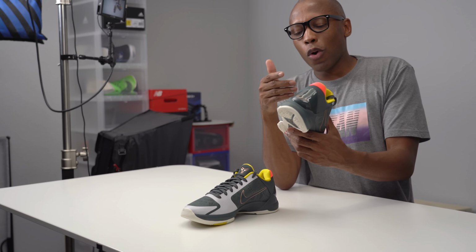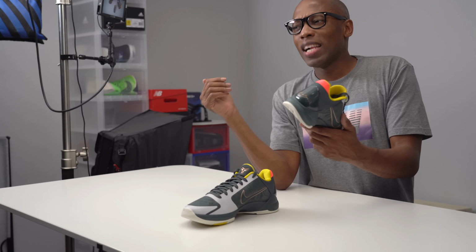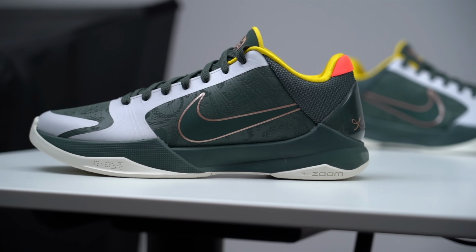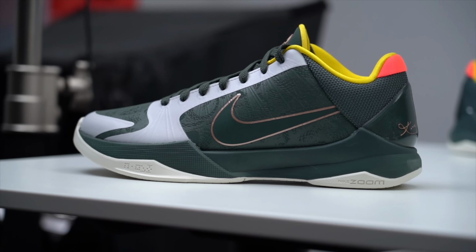maniacal Kobe was when it came to the game of basketball. And so for this to kind of bring that world, the mythological, that Greek mythology into his sneakers. As we know, Kobe was very well studied. For him to bring that into his performance footwear as a way to inspire the next generation of women playing basketball, I just think that's really dope.